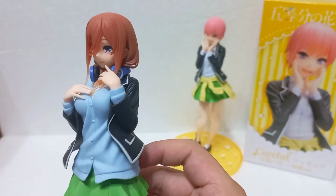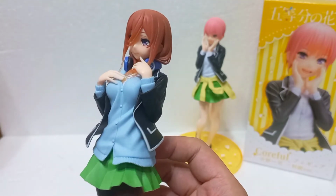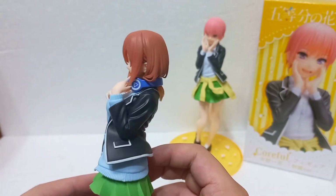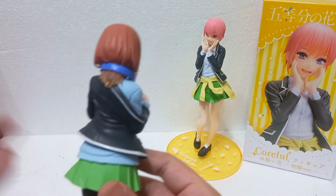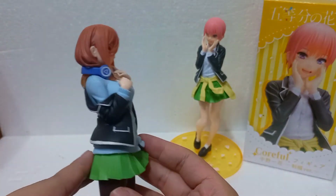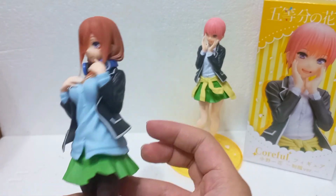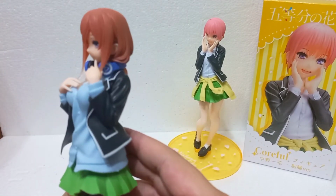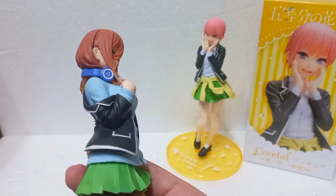Of course, these girls are very busty, very sexy, and they really got it right without making them look too over the top, which I really want in my figures. I don't want super over the top, almost cringy figures for these things. I want them to be just right, similar to the anime. There you go. So very nice. Nothing much to say. This one's really good. I think this has fewer quality problems than Ichika.